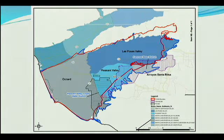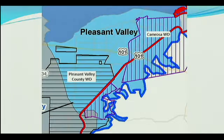So this figure shows the agency boundary again in red, and then the state boundary in blue, and the individual basin boundaries in different colors. And this horizontal stripe, that's the service area of Pleasant Valley County Water District, and then the vertical stripe is the service area of Camarosa Water District. So let's take a closer look at each one of those basins.